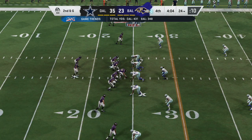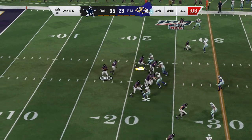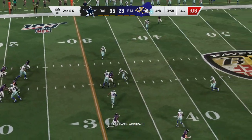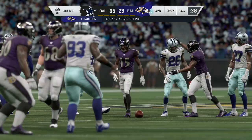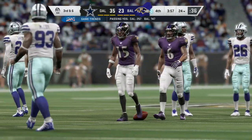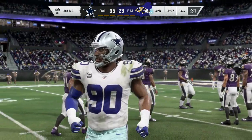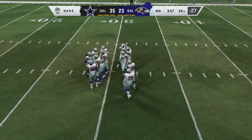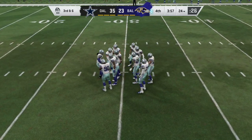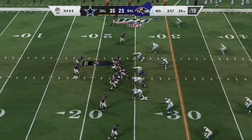They'll come up 2nd and 6 now from the 24. Now it's Jackson. And that'll be incomplete. Took a pretty good shot as he tried to pull that one in. Couldn't hang on. That would have been a great catch, but it's real difficult to hold on to because it was contested all the way. Would have been a great play if he'd been able to haul that one in. So after the 2nd down incompletion, they'll come up now against a 3rd and 6.